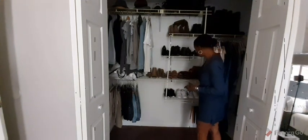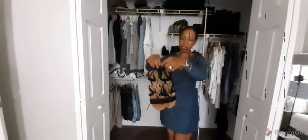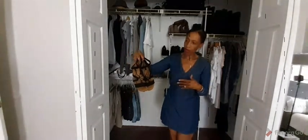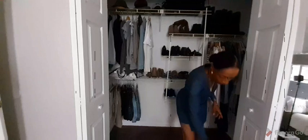So I'm going to be letting these sandals go. I never really wear these, guys. These are cute little sandals. I'm going to be taking these to the donation center. I think I'm going to go this time for the women's shelter because actually that place where I donate stuff for free is closed. So these are going to be going.